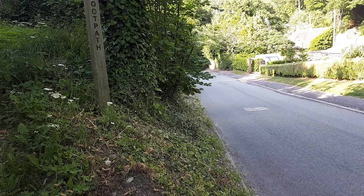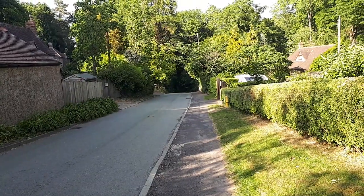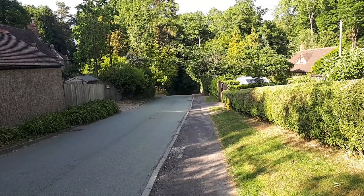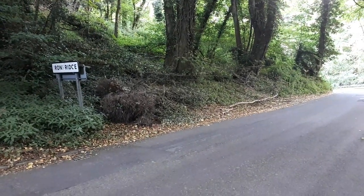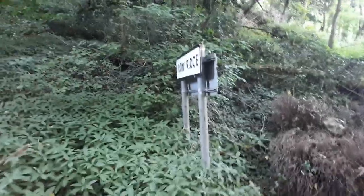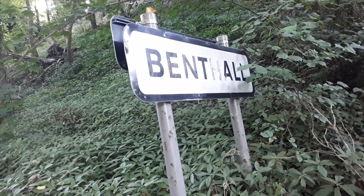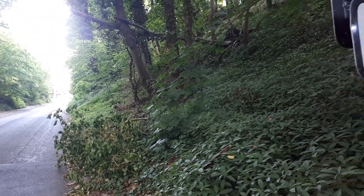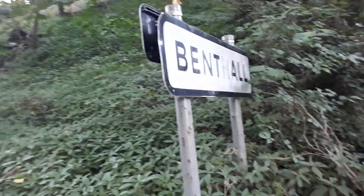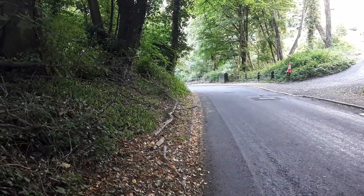Instead, we're going to follow the main road down this way. We're going to carry on down here. Coming back to Ironbridge. And back up the hill is Benthall. Back up that way. Let's carry on down the road back to Ironbridge then.